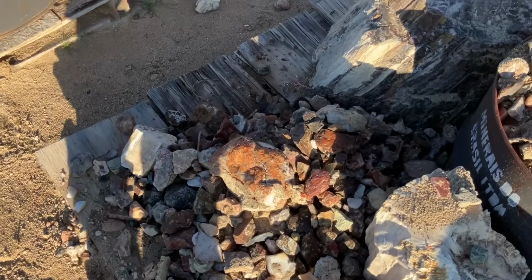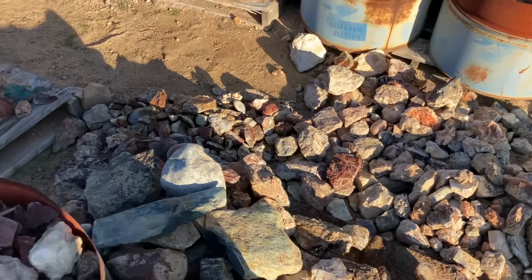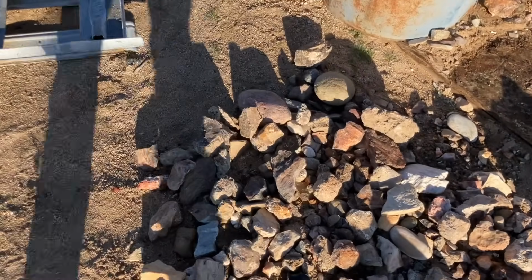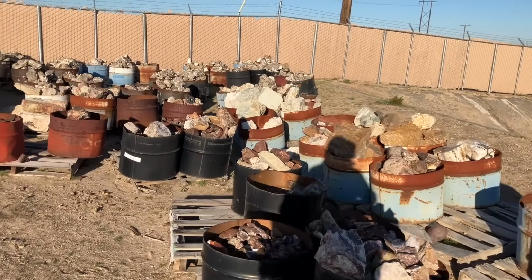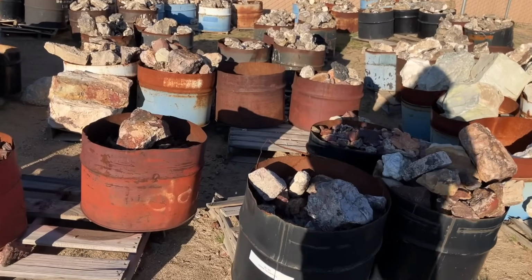Everybody Rocks and Steve will probably be sourcing a little more material. I'm going to scoop all this stuff up in the buckets. I don't like work, but it's got to be done. And it's got to be done fast because Steve's got to get back to his cans.